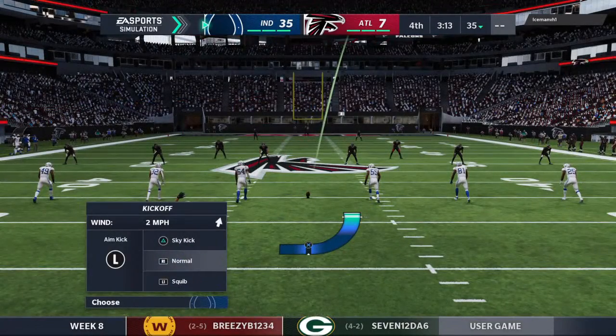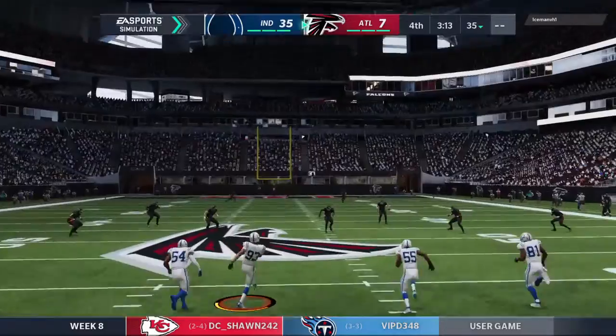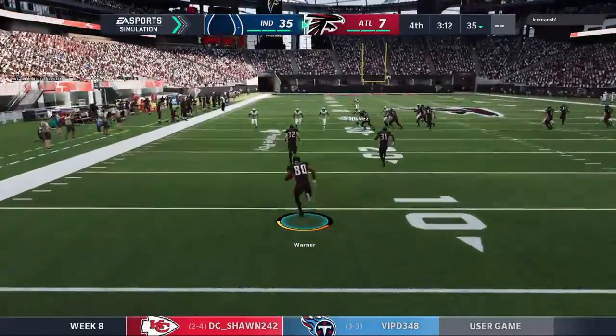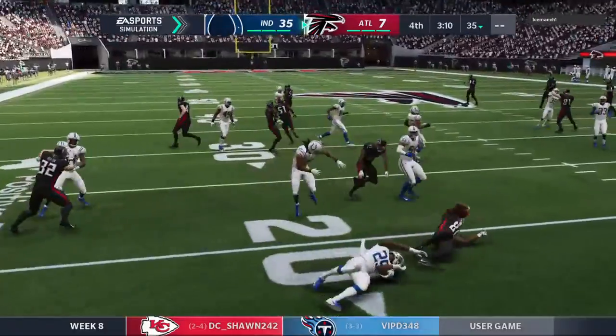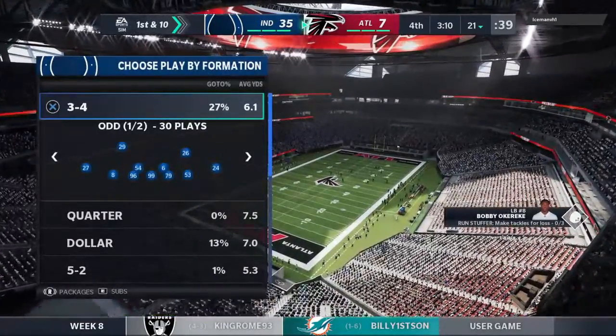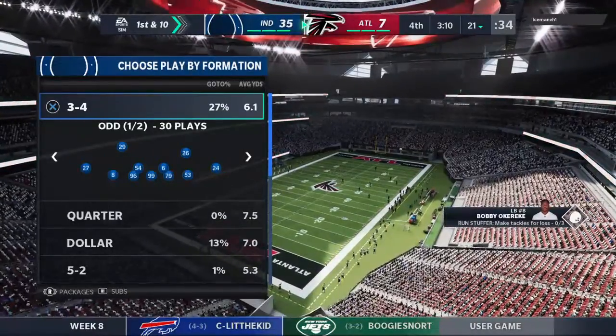Rigoberto Sanchez to kick off for Indianapolis. So they throw the pick six. They'll get another shot at it now as this one's in the air. That'll be taken about a yard deep. And taken down just past the 20 at about the 21-yard line. First and 10 at their own 21-yard line.